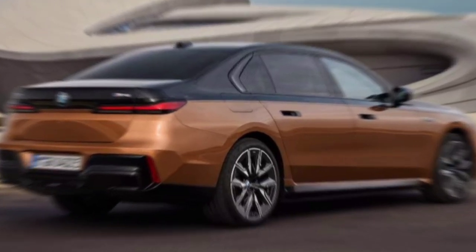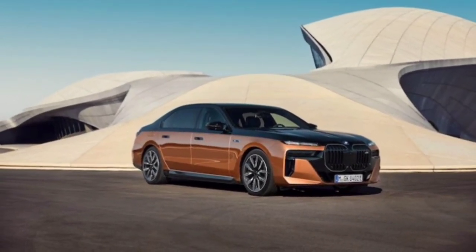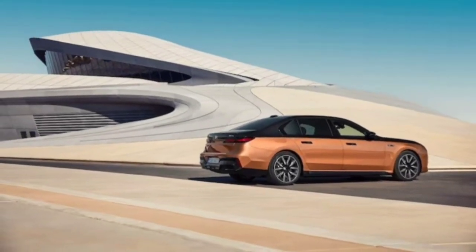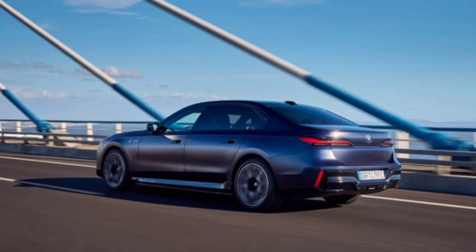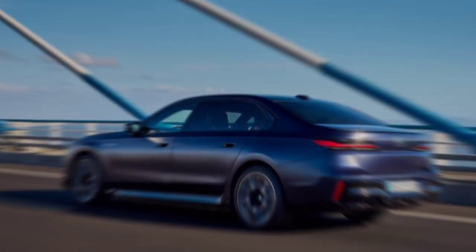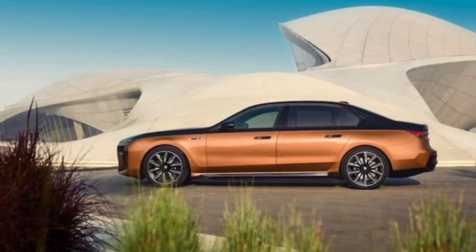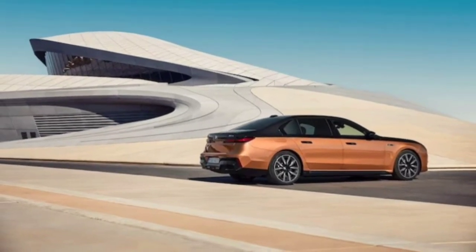Okay, I know what you're thinking. Range anxiety. But fear not, the i7 M70 boasts a decent 274-291 miles on a single charge, enough for most daily commutes and weekend getaways. And when you need to refuel, you can snag 100 miles of range in just 15 minutes with DC fast charging.